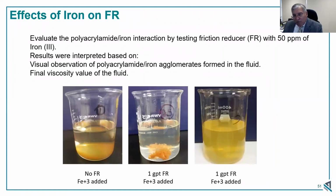The effects of iron on FR, and I want to very quickly throw this out here simply because we've done a lot of testing with regards to polyacrylamides and Fe3+. What is their compatibility or incompatibility? The test methodology is we do a baseline, no FR in the first example, and we add 50 parts per million of Fe3+. We add 1 gallon per thousand of FR and add the Fe3+, and you can see that the materials agglomerate. You can see the FR, the polyacrylamide, coming together with the Fe3+, very reactive to the anionic and the Fe3+. So we end up with an agglomerated cloud of iron and polyacrylamide.